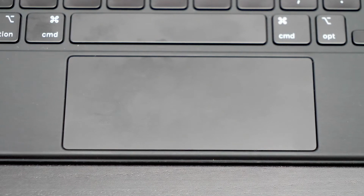Here's where the additional features and price of the Magic Keyboard really create a huge delta between the two. So in a sense, it's not quite fair to compare the two here, but since that's the whole point of this video, here we go. A huge game changer and reason to select the Magic Keyboard is that trackpad.